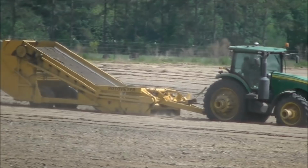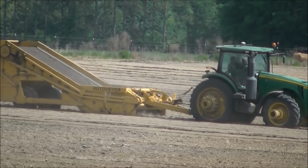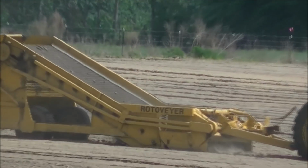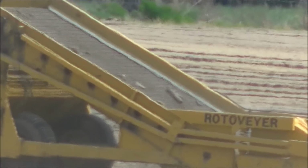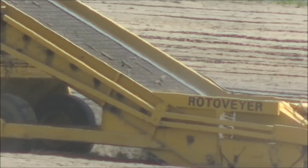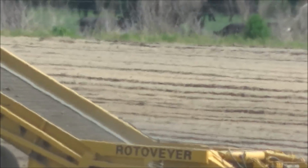I wish I would have been videoing for YouTube about 10 years ago. They cleared a 280-acre field next door to our farm, and they were running an old International 2+2 pulling one of these Rotoveyors. It kind of works on a similar principle to the rock pickers, but it's just made for doing it with roots.